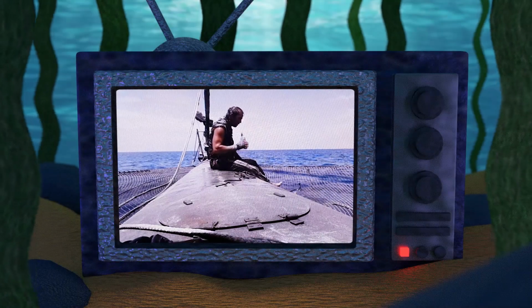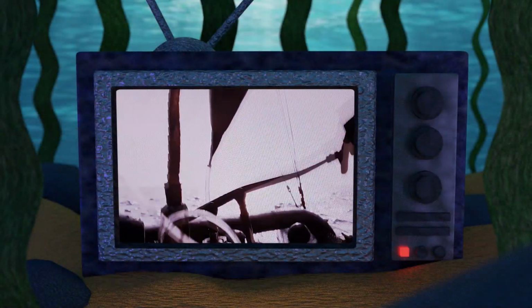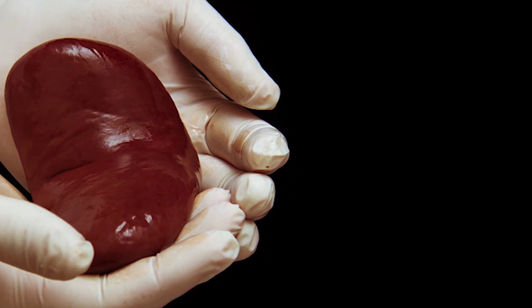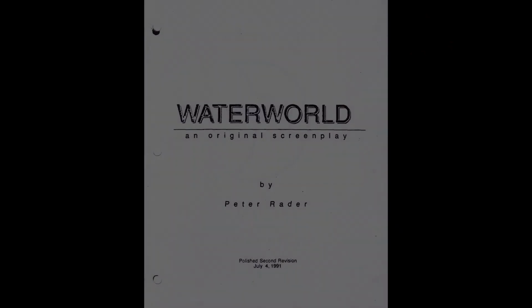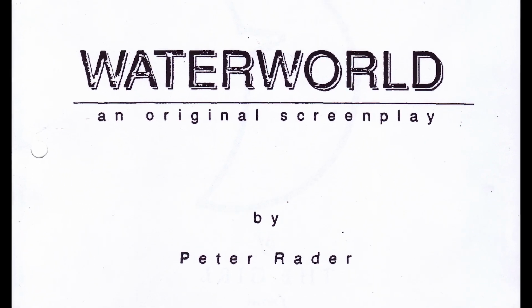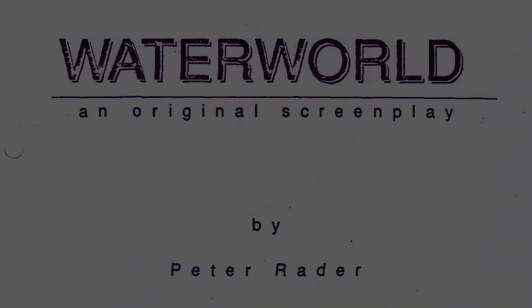So wow, much like the film, the Mariner, or Morgan as he's known in this early screenplay, uses a recycling machine to process his urine into drinkable water, but in this version, a live kidney from an unknown source is aiding in the purification of the fluids. This is an oddball detail that is totally in line with the more cartoonish vision that Rader had for his original version of Waterworld.